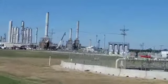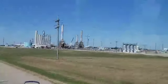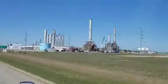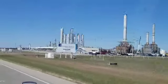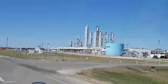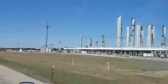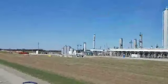So let's see. Zoom back out. So Enterprise Products Operating LP Conway Complex, McPherson, Kansas. Williams. So that was that on Mid-Continent. Okay.